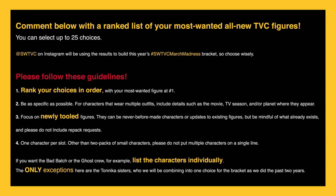Other than 2 packs of small characters, please do not put multiple characters on a single line. If you want the Bad Batch or Ghost crew, for example, list the characters individually. The only exception here is the Tonica sisters, who will be combined into 1 choice for the bracket, as was done in the past 2 years.